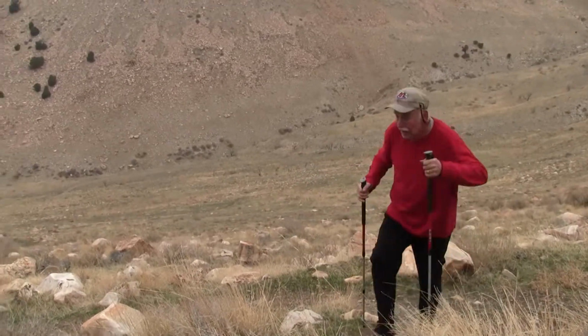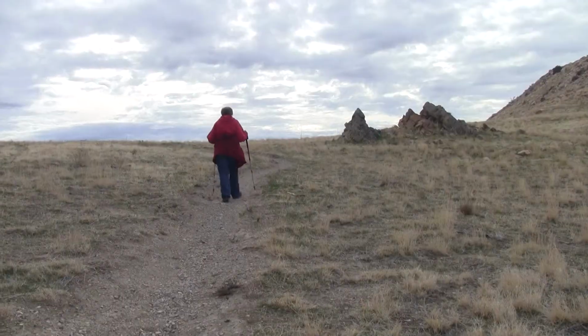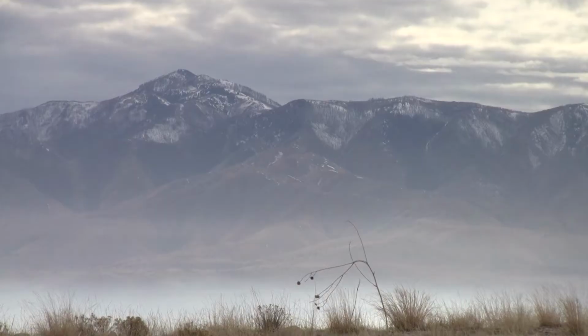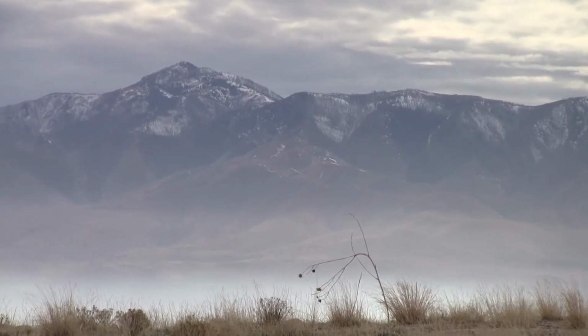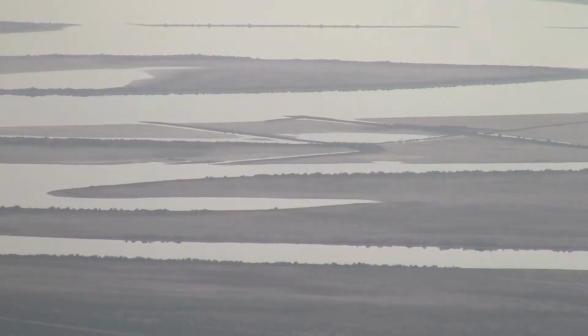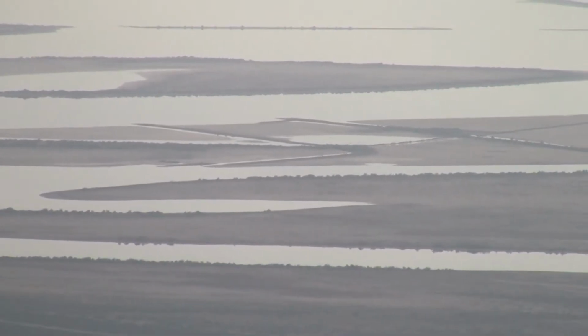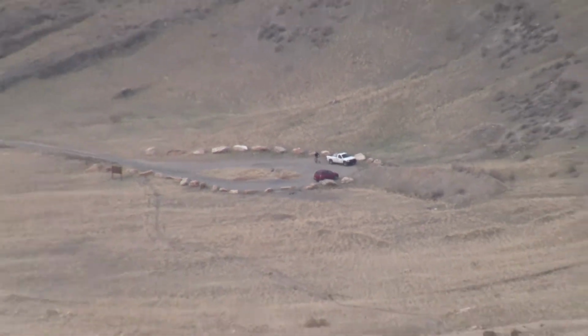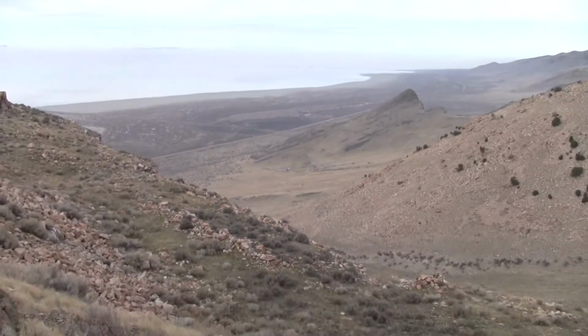Up a final traverse, the trail tops out at its high point just under 5,000 feet. This broad saddle overlooks the Tooele Valley and the Stansbury Mountains, including 11,000-foot Deseret Peak to the south. Below are the evaporation ponds of the Morton Salt Mine. We're 1.2 miles from and 619 feet above the trailhead, about a 40-minute hike.